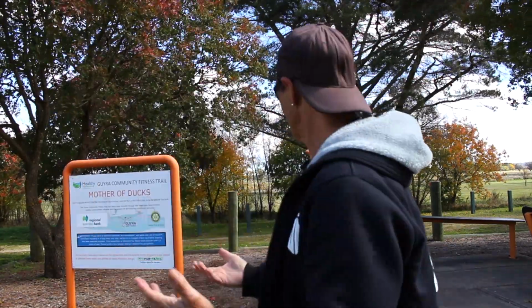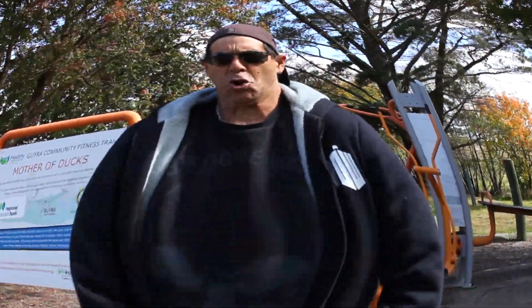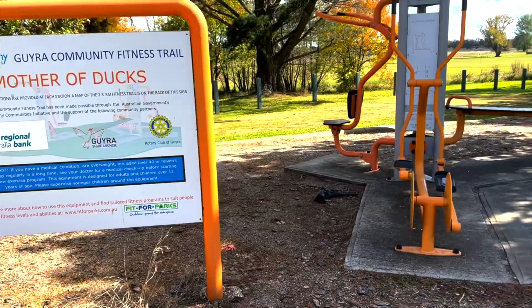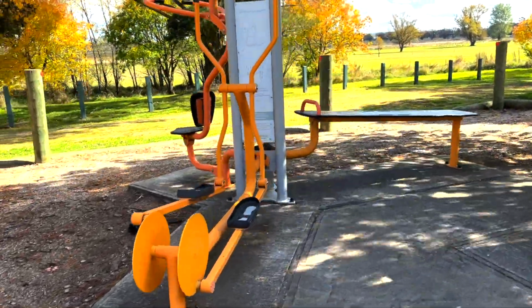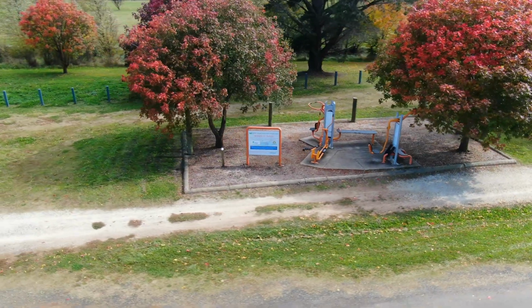Work that body. Hey, how cool is this? They've even got a gym up here, and it looks pretty new. It's only been around here for, I reckon, a year or so. So if you want to get fit and healthy and big and strong like me, come here and do some workout. The good thing about this gym is you work out and you get warm up here, which is great. But thanks to Guyra Council for putting this in.